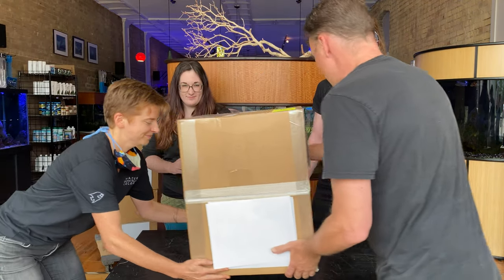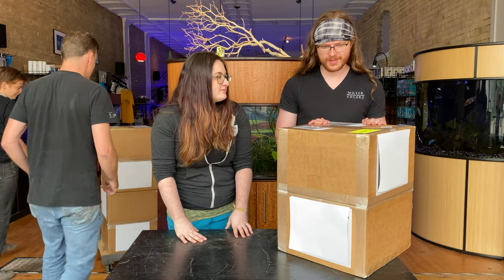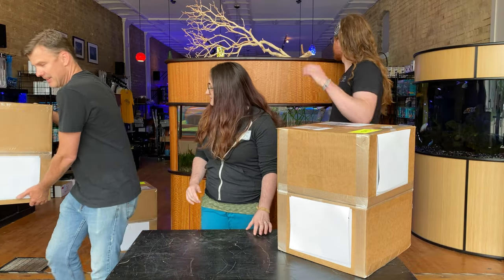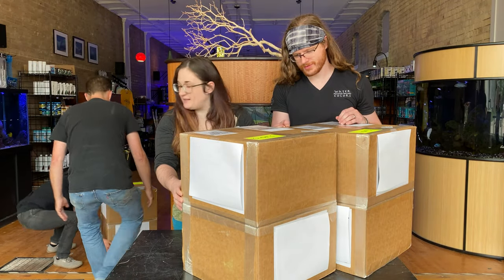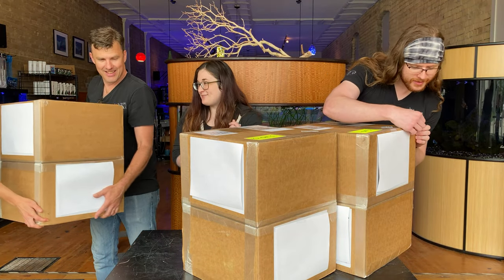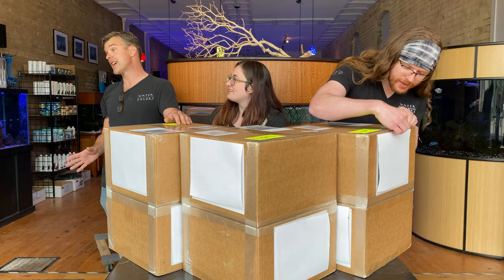Pack number one. Oh, yeah. Oh, there's more. Don't worry. But wait, there's more. This has to be one of our bigger orders. Oh, yeah. This was a fun list. Lots of stuff on here. Hey, thanks for your help. I suggest taking the stairs next time.